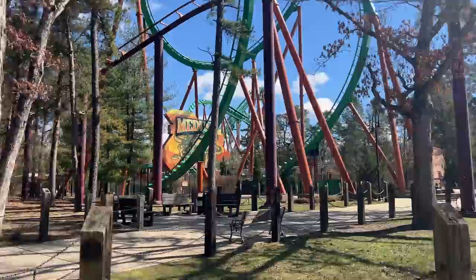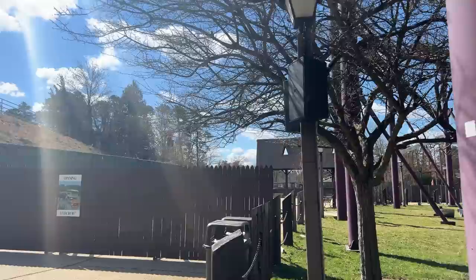And this right here is the current park boundary. This is going to be moved back come March 30th. But that's when the Safari will open. I can't really see any updates on the Safari. It looks like Mine Train actually has one train in the station, one train on the transfer track here. So I imagine it should be opening relatively soon. But yeah, here we go, park boundary.